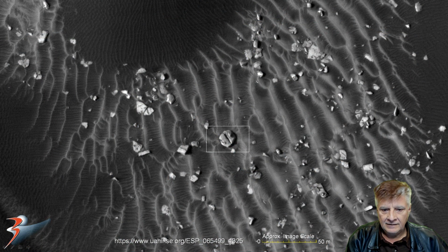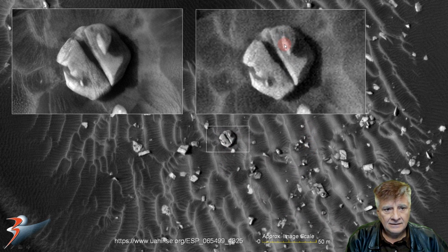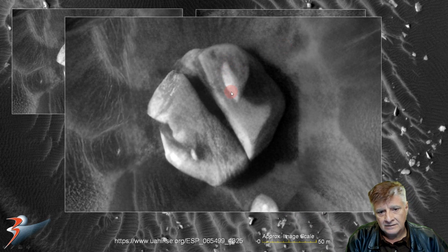We're looking at the object there. It's also quite huge, 22 meters across approximately, and there's the strange plectrum or teardrop part on the top, like I showed you at the beginning of the presentation.